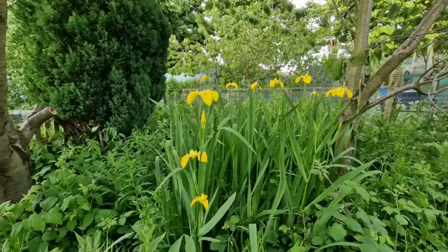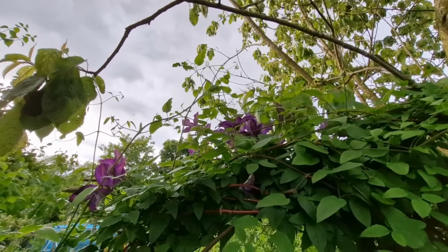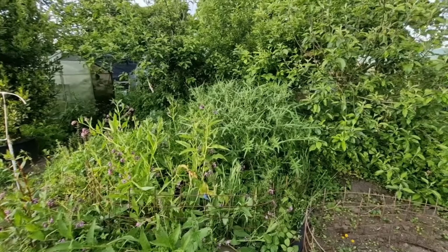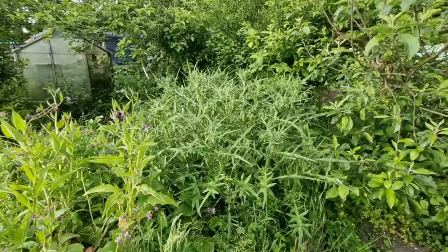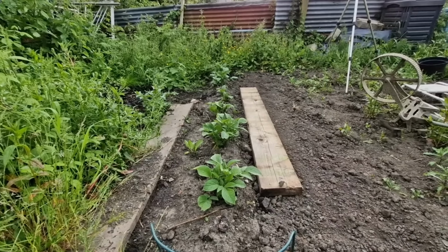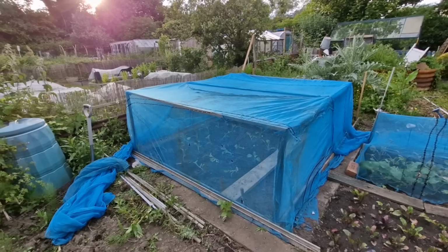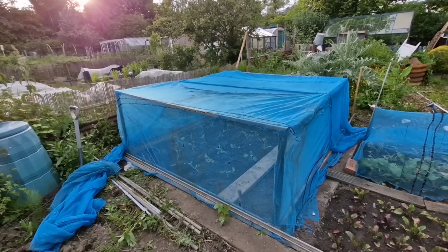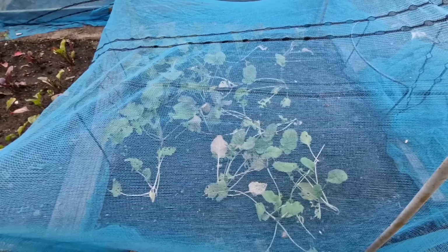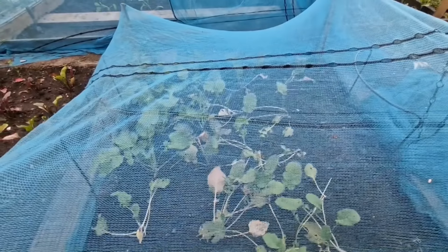The water irises are out in bloom now. The purple clematis has started to come out. There's a massive thistle here growing in the pot which I'm just leaving till next year. The potatoes are starting to grow nicely. I'll put the other row of potatoes in another day. That's all the cabbages netted over safely there. Nice one. The beetroot's doing alright. The swede seems to be doing alright, but I've noticed there's something nibbling at some of the leaves.